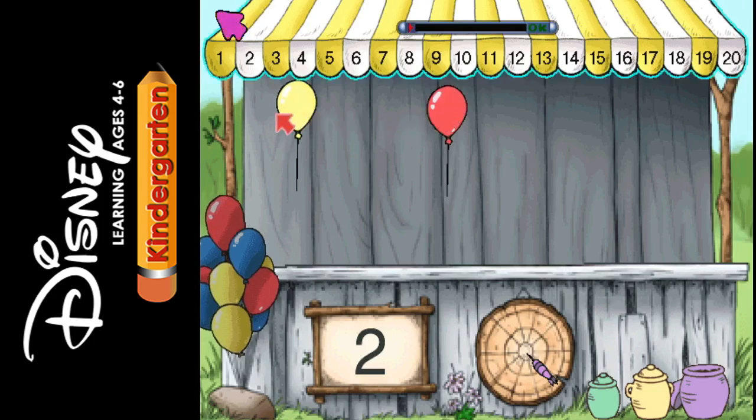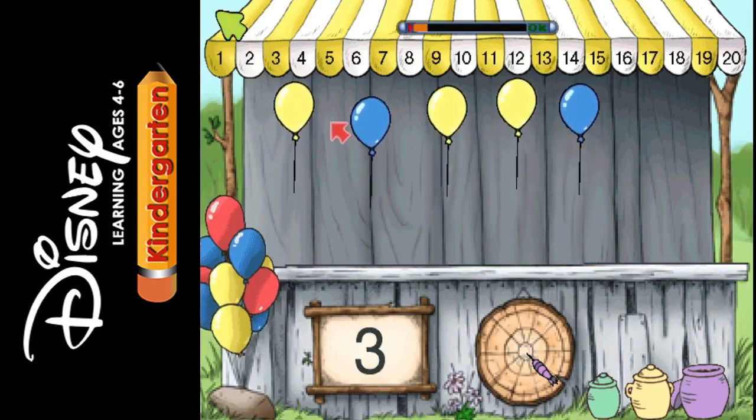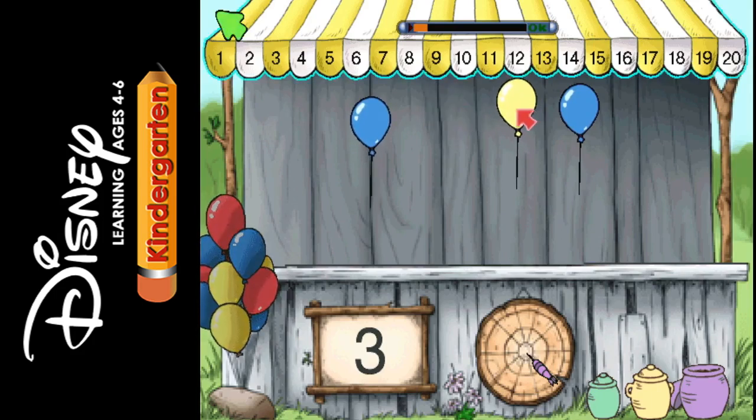You already popped enough balloons. Phew! Wow, you're good at counting balloons. Okay, now you can pop all of the balloons. You're very good at this! Count the total number of balloons and pick that number from the number line. 3! Got it! Now pop all the balloons!